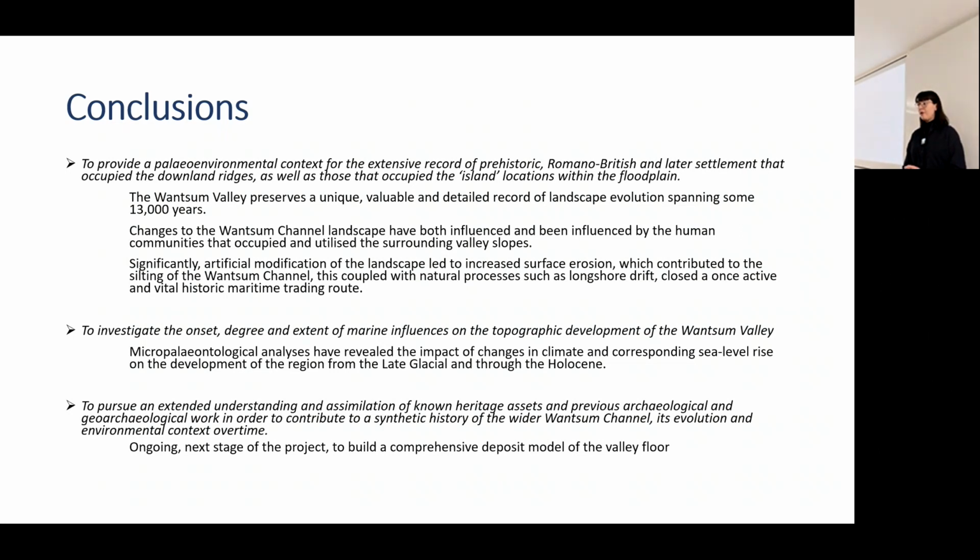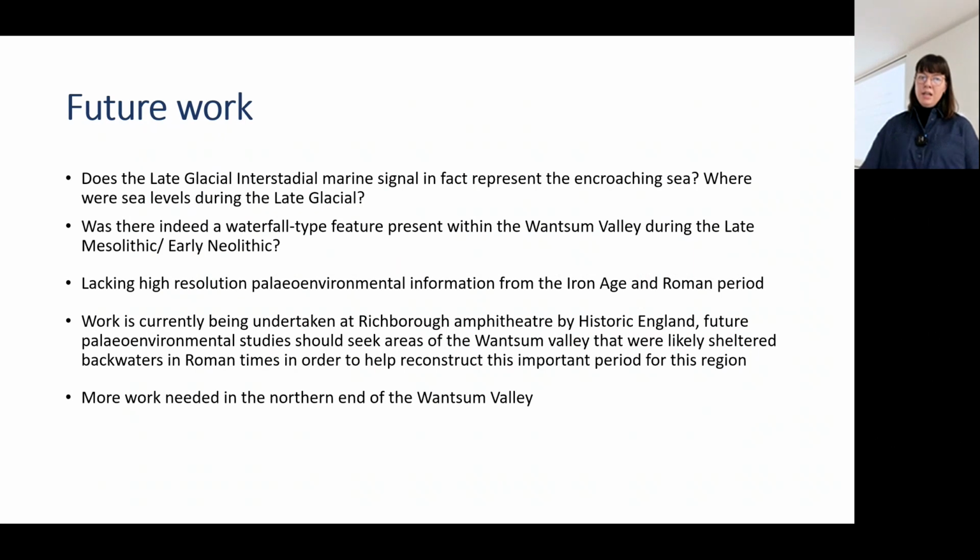We're midway through assimilating all of the known heritage assets and previous palaeoenvironmental reports. So we're in the process of drawing all of this information together, only part way through. So I'm sure there are going to be a few more results that will come out of this project in the next few months. Future work: this is a huge landscape feature. It's really complex, and we've certainly not answered all of the questions that there are to ask of this valley.